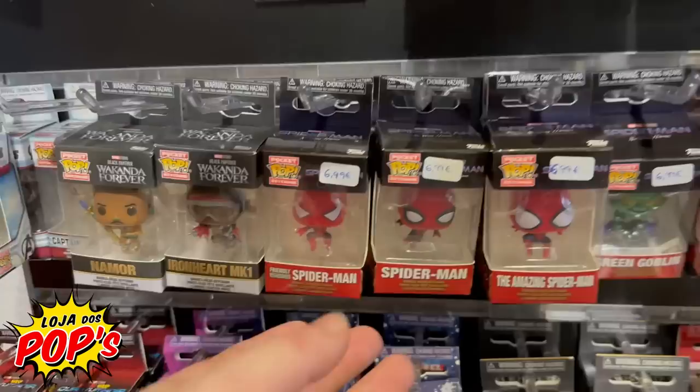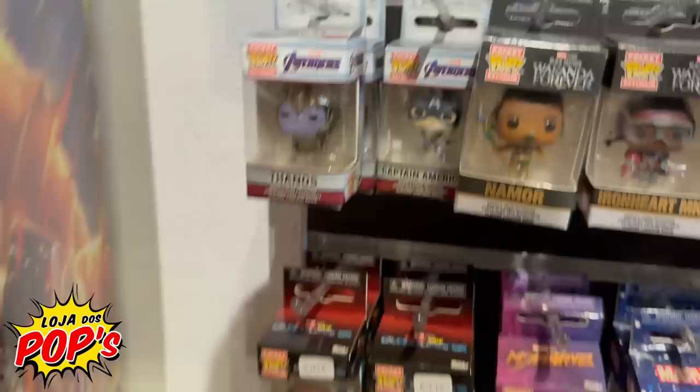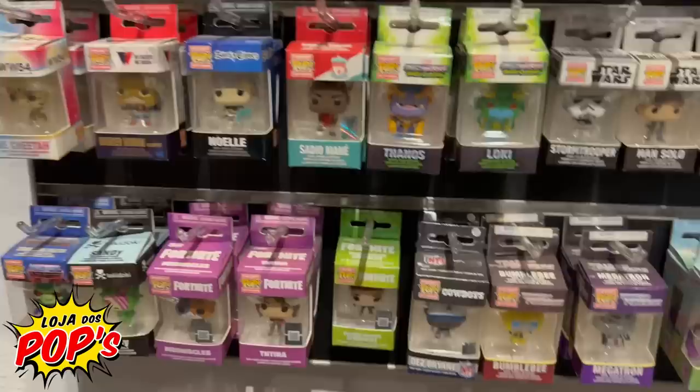Over here, we have some of the new Spider-Man Pops in Pocket Pop form, which are super cute. Look, they have all three of them. So you can get Tom, Toby, and Andrew for your whole set. They have some Black Panther, Avengers Endgame. There's some Five Nights at Freddy's, some Star Wars ones. I love the little Stormtrooper. That's super cute. How awesome are these? They look great, all lined up like this. Truly fantastic.